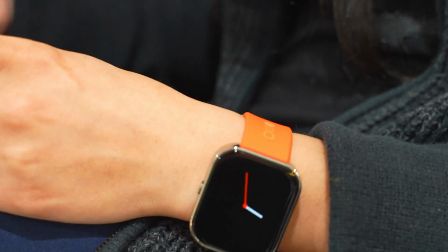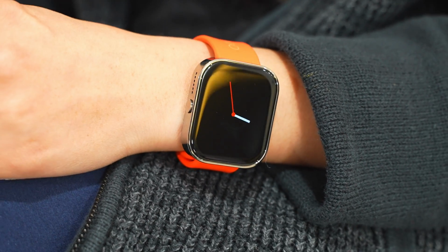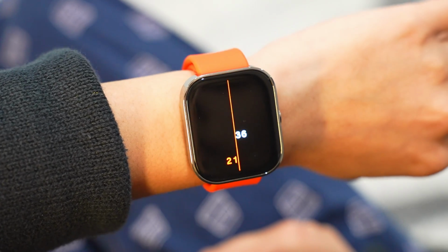Not sure. The display is decently bright and even has an always-on display. The rise to wake function is also decent and works almost 100% of the time accurately. Okay, here are 5 things I just love about the Nothing Watch, followed by 5 things not so much.